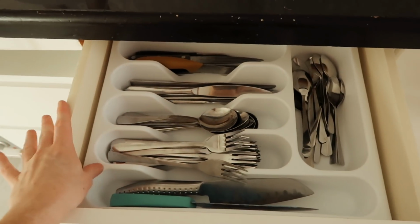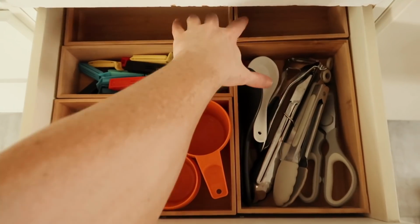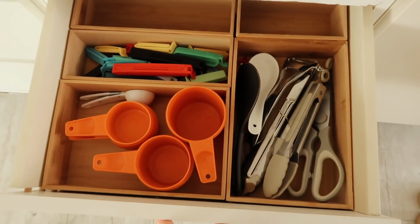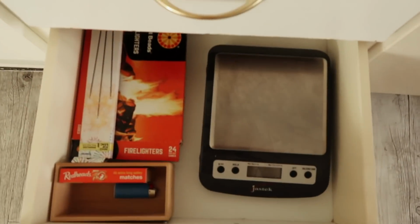It's still cleaner than it was before though, it looks so much better. And all of the drawers have little categorized sections. These are empty, but I put them there so everything fit in here really nicely. We've got this drawer and our last drawer.